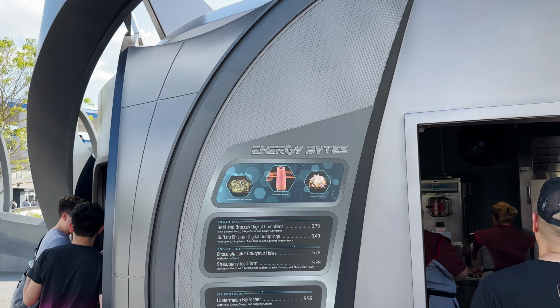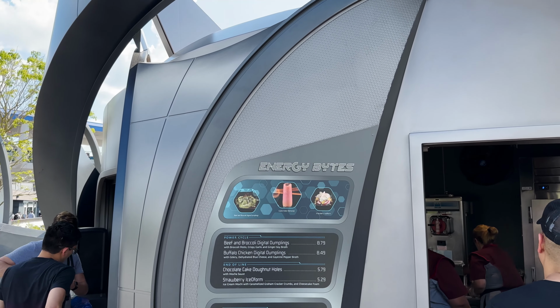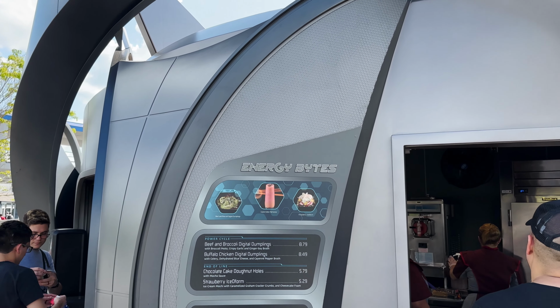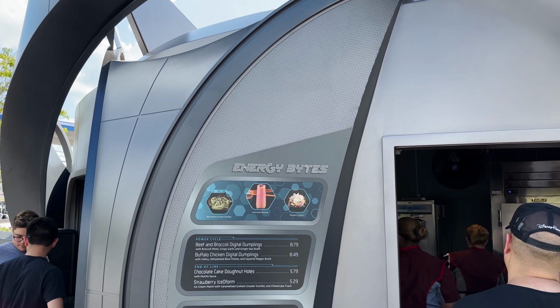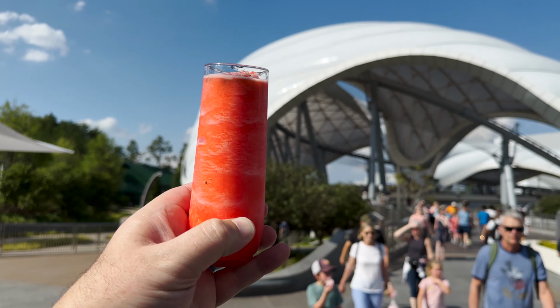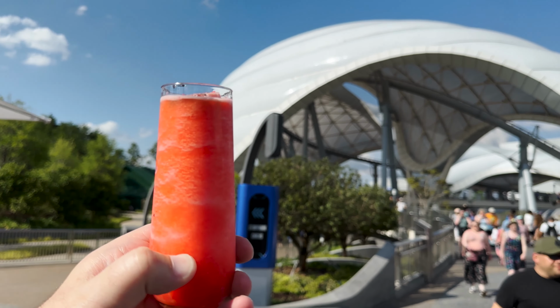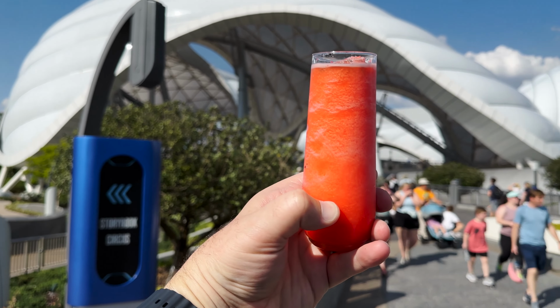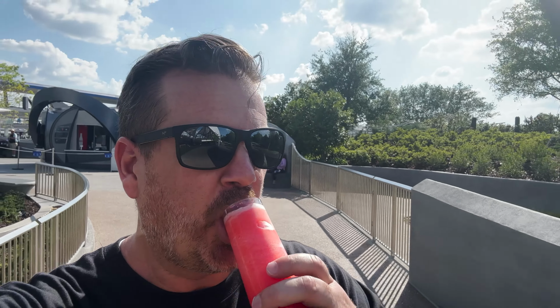Y'all, since it's such a warm, hot day, I decided to stop by Energy Bites and try one of these watermelon refreshers. You know, it is hot, and it's like 91, 92 degrees. I need something cool. All right, we have procured the watermelon cooler. Let's go try it out, guys. Sorry, it's not focusing very well. It's got some Pop Rocks in it, so that's exciting. Let's try it out.